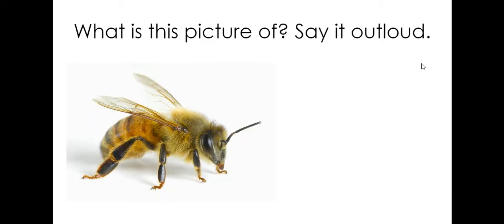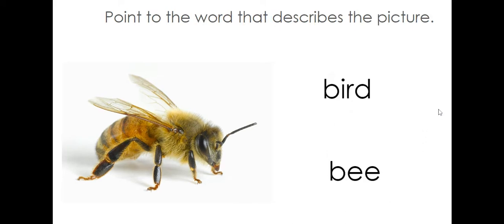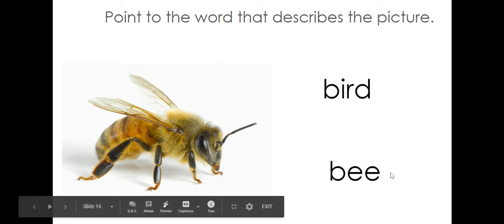What is this picture of? Say it out loud. That's right, it's a bee. Point to the matching picture of a bee. Did you make a match? Point to the word that describes the picture. This here says bee.